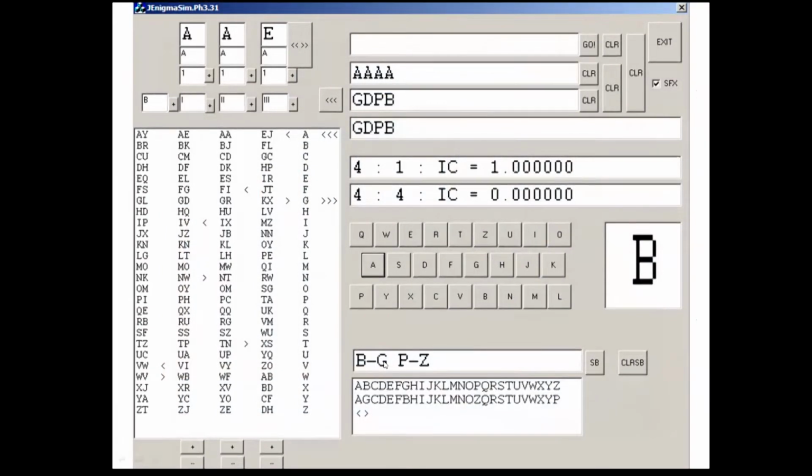In this example, I have actually got B plugged into G and P plugged into Z. If I didn't have these plugged in, then AAAA, instead of going to GDPB, would go to BDZG. So it has quite a dramatic effect on the encryption process.